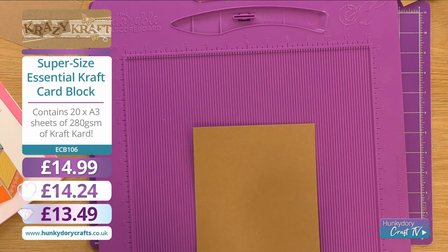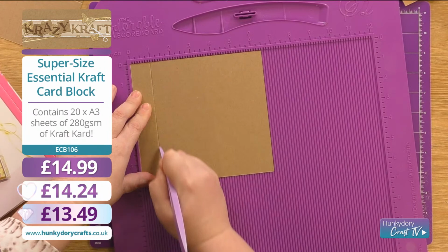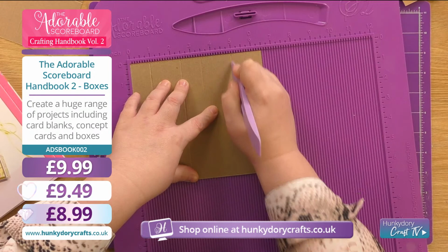So with the 6.5 inch going across the top here, we are going to score at 1 inch. Like I said, if you get the handbook, all the instructions are on there. We're going to score at 1 inch, 2.5 inches, 3.5 inches, 5 inches, and then 6 inches.